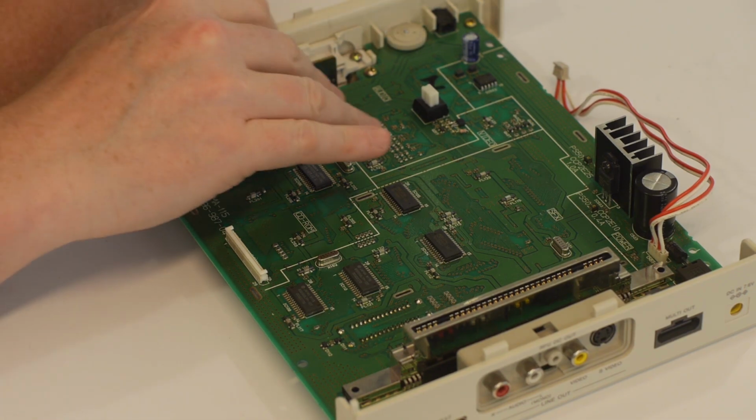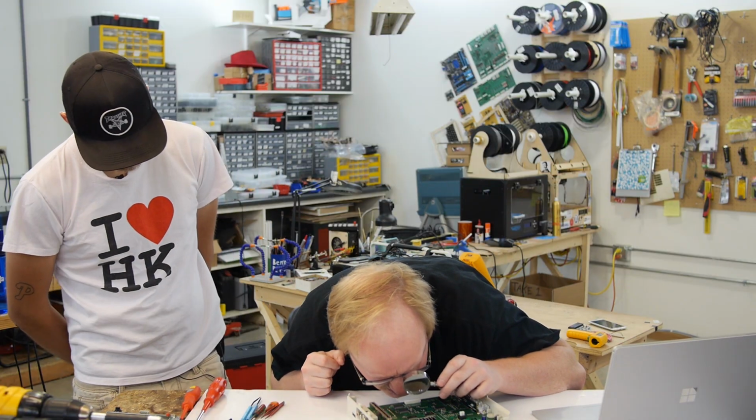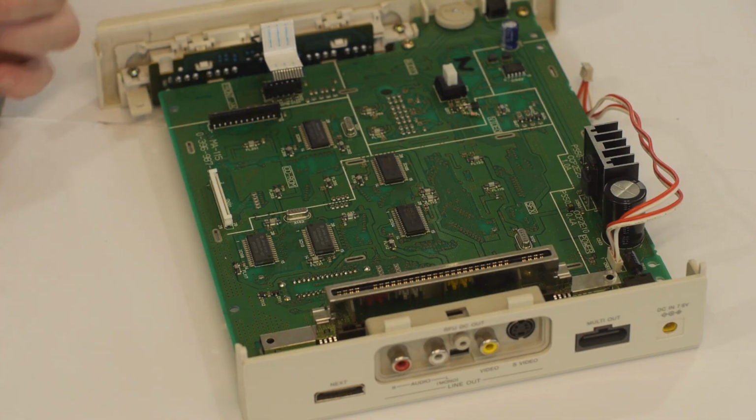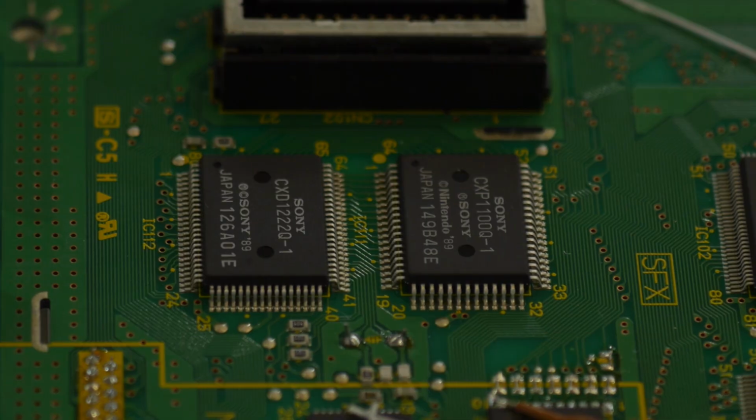Well, here's where they're mixing the two audio channels. Oh, there's your main power regulator. That is 7805. Pretty common, that means everything runs off 5 volts. Let's see what that's closest to. Okay, so that's closest to these.